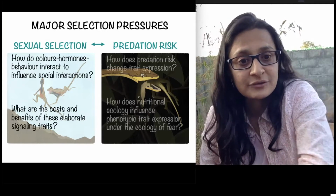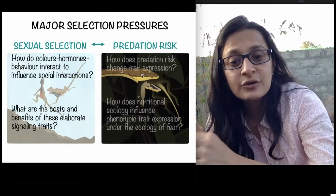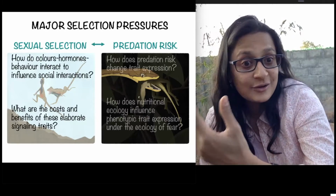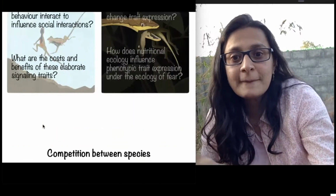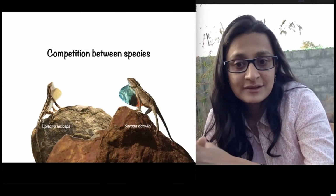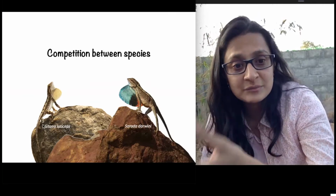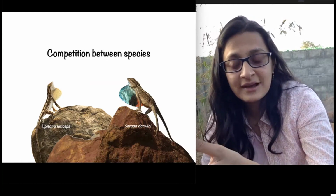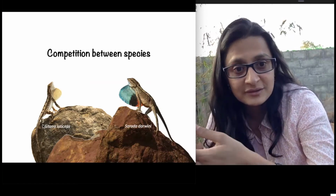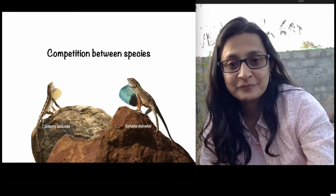For the predation risk kinds of questions, we've been asking, how does predation risk itself change trait expressions? And how does nutrition or nutritional ecology influence the phenotypic trait expression under fearful conditions? We've even started studying multi-species interactions. So for example, Sitana laticeps and Sarda darwini both live in the same area, which means they both experience the same ecological conditions. And by studying how they interact with each other, we can better understand competition between species and whether that's a way of shaping phenotypes within species.